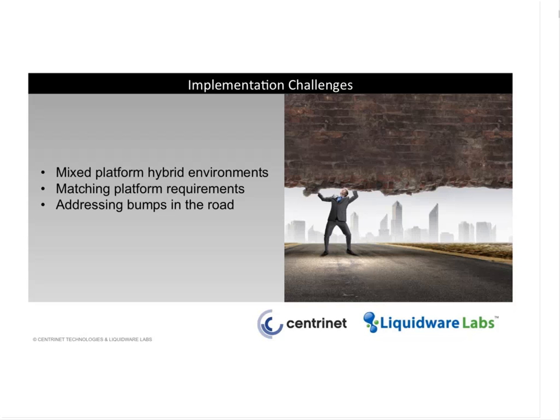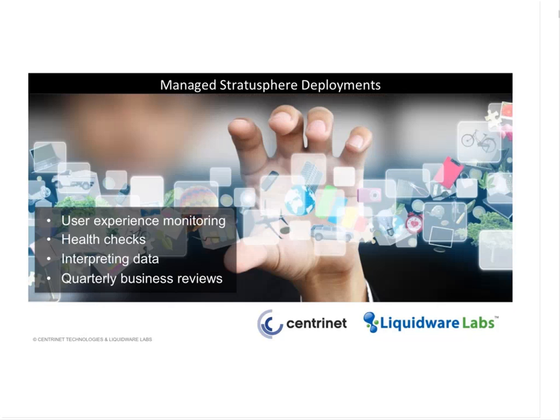Since we are one of the initial partners of Liquidware, we had the benefit and the ability to have access to their tool sets. We were one of the first partners to have direct access to their Stratosphere Fit tool, which gave us visibility into the discovery of the physical world before moving into the virtual world. But more importantly, now we've made leaps and bounds, and Liquidware has helped us be successful in our business by allowing us to be one of their managed services partners as part of their product offering.